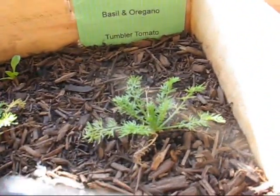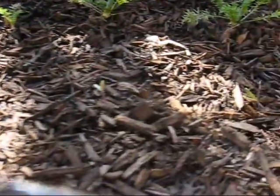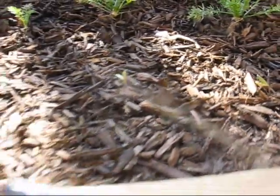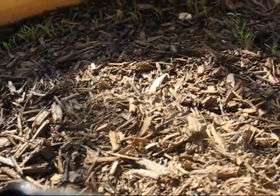Over here we're into the mixed greens in the back. That's doing pretty good. Chamomile doing nicely, and something's starting to pop up front here. That's either the basil or oregano or the tumbler tomato. And the final one, we've got the Tonda di Perighi around the outside, and the yellow pear tomato hasn't made an appearance yet, but that's really recent.